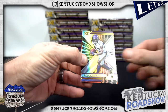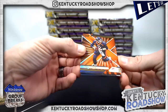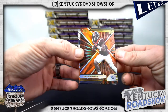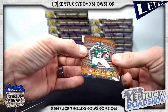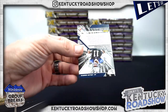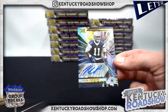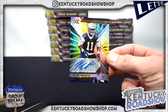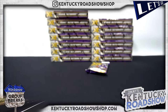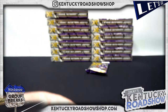Greg Newsom, Dalvin Cook, Miles Garrett, Drew Lock to 99, Caleb Farley to 99, Elijah Moore to 49. And Micah Parsons, that's to 99. Nice. Cowboys, huge front runner for Defensive Rookie of the Year.